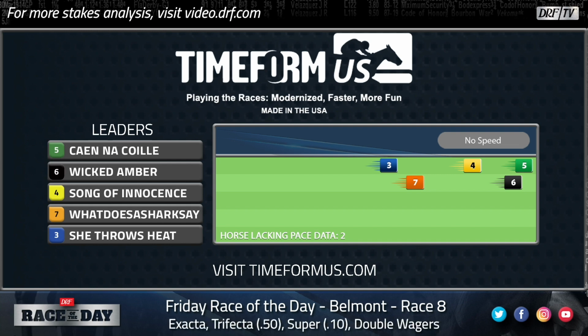She came off of a layoff last June, going a long distance in the Oaks trial. She was a huge price that day at 80-1. And to say that she outran her odds would certainly be an understatement. She made a pretty good run in the race.